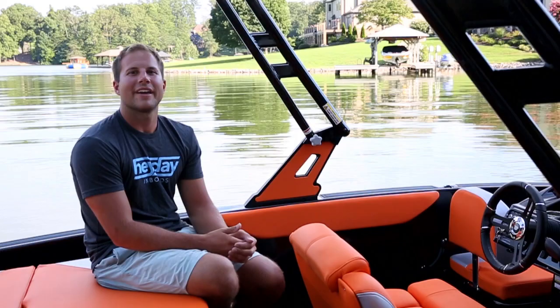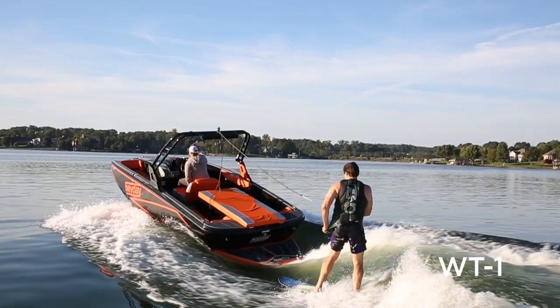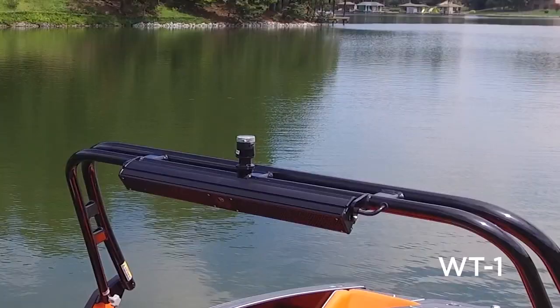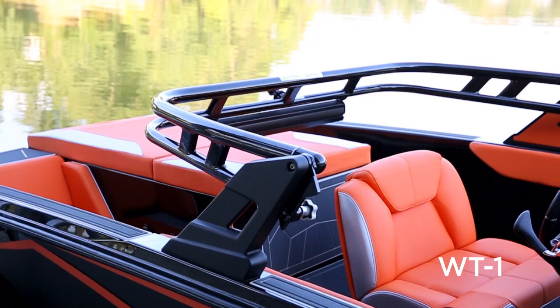The tower on the Heyday serves a few purposes, one of which is an elevated tow surface. Another is a Bluetooth soundbar, and also hinged, foldable for easy storage. It's all about creating a good wake.